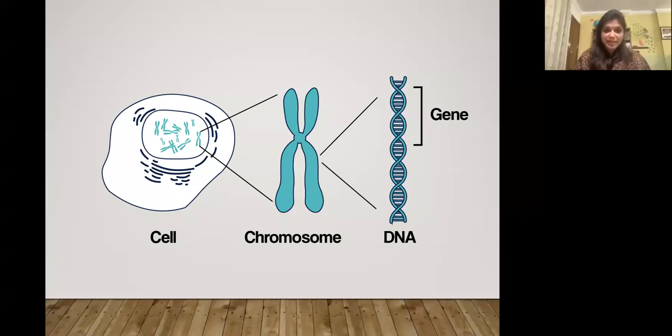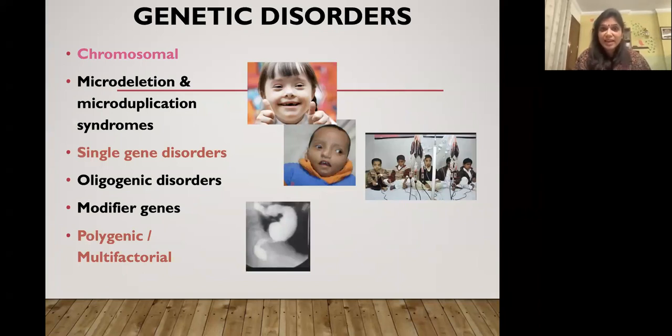So coming on to the basics, we know that genetic material in the cell is arranged in the form of chromosomes, 23 chromosomes getting inherited from each parent, forming the 23 pairs of chromosomes inside the nucleus, each of which has about 1,000 genes, which then code for the proteins. And genetic disorders are simply classified into three main categories: the chromosomal disorders, the single gene disorders, and the multifactorial disorders. Although in between these three categories, there is an entire spectrum of genetic disorders.